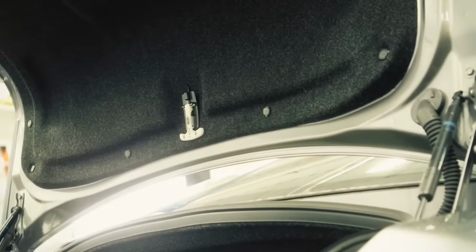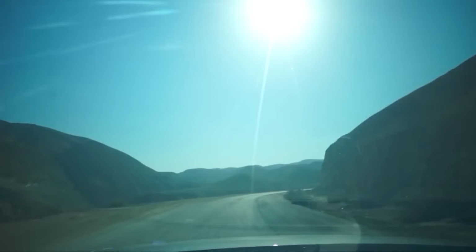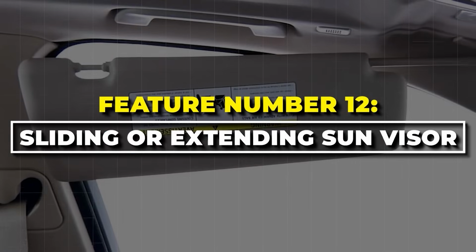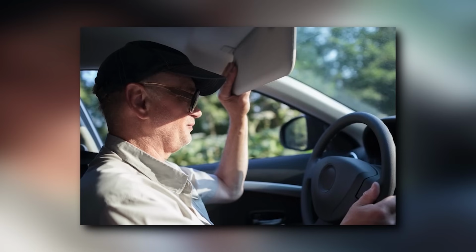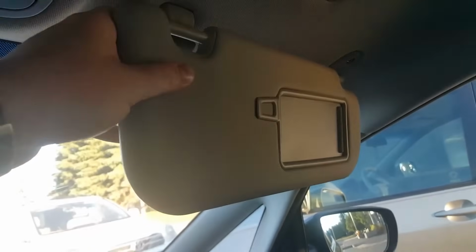That one's all about emergency prep, but the next feature takes us back to everyday comfort with something that's right above your head. Feature number 12, sliding or extending sun visor. You flip the sun visor to block the glare, but there's still sunlight hitting the side of your face. Annoying, right? Many cars come with a simple solution, a sliding or extending sun visor.